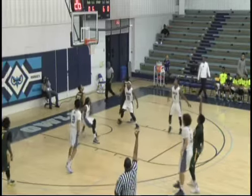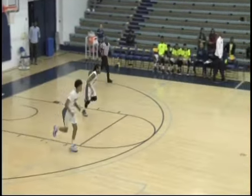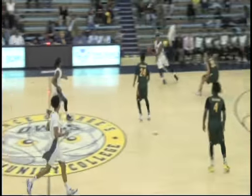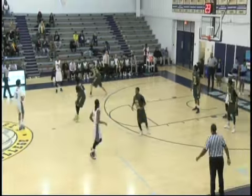Welcome back to Novak Fieldhouse for the second game in our doubleheader, the Prince George's Community College Owls versus the Cecil Community College Seahawks. We're at tip-off, and we are a go. First shot in the game by Cecil, number 32, Keon Booth, with a three-pointer to start the half. Deep three by Keon. Prince George's is looking to answer that early attack by the Seahawks.